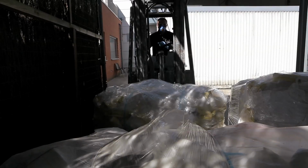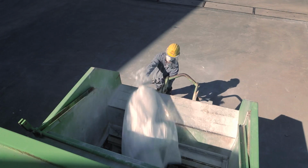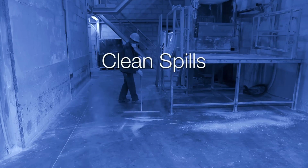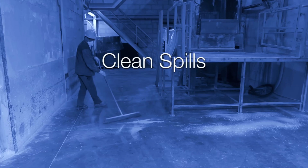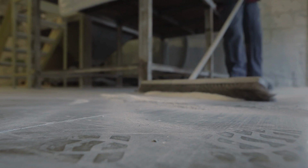Stored empty packaging should be protected from the weather before being sent for appropriate disposal, such as incineration or controlled landfill. In the event that chemicals spill onto the floor at any stage of the process, spillages should be cleaned immediately.